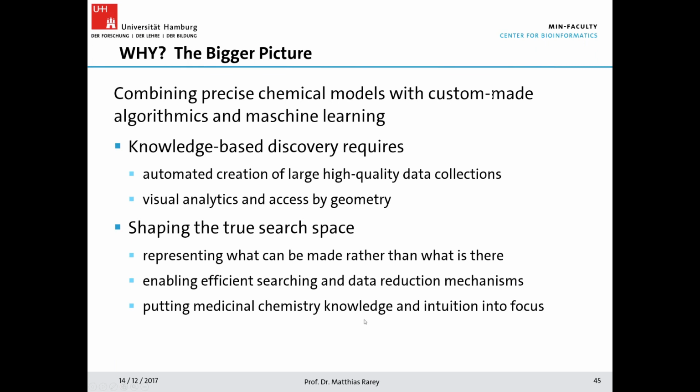and we are also interested to get somehow the bridge between the intuition and the knowledge of medicinal chemists, and we want to put this into focus and use the computational tools to really support this for new ideas. So that's very much in the heart of our interest, and explains why we do what we do.